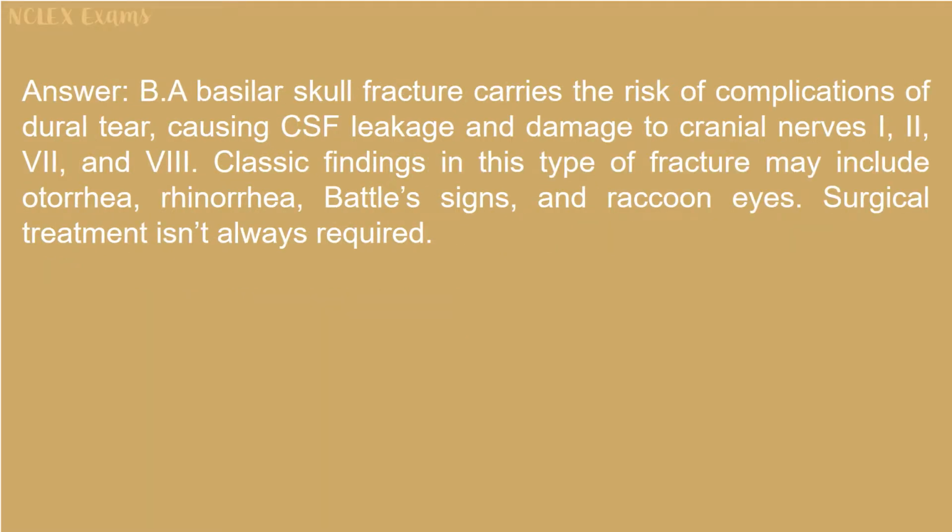Answer B. A basilar skull fracture carries the risk of complications of dural tear, causing CSF leakage and damage to cranial nerves 1, 2, 7, and 8. Classic findings in this type of fracture may include otorrhea, rhinorrhea, Battle's signs, and raccoon eyes. Surgical treatment isn't always required.